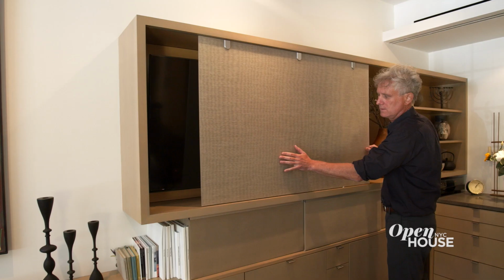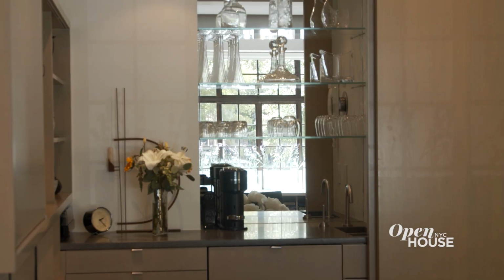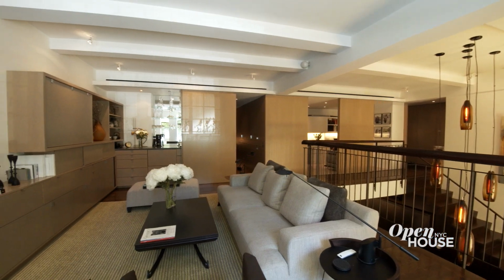Entertainment was certainly one of the objectives when this apartment was designed. So there are certain elements like the built-in bar that adds a bit of sparkle and reflectivity to the space. He's even invited me over a few times.